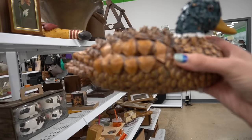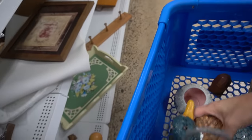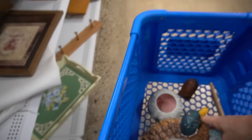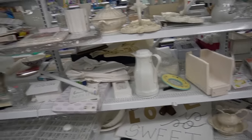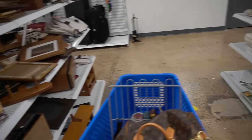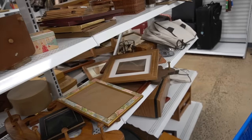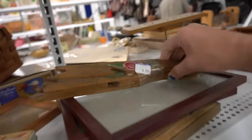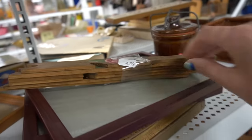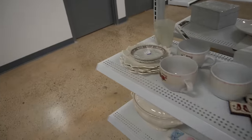I liked this. This is a duck. It is made out of pine cones. That's a thing. And I just really liked it. I thought it was a neat piece. These were interesting, but I'm not sure exactly what they were. But they were hand painted, and that's kind of what attracted me to those.